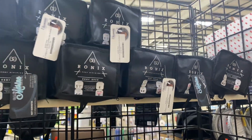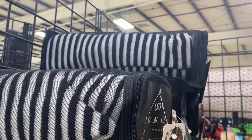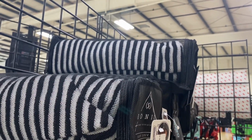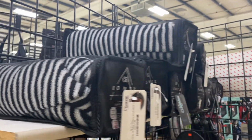So we use these, and definitely going to keep the sun off your boards. You can actually dump these in the lake too before you put them on really hot days. You just dump this in the water and then put it around your board, and it's going to keep your board cool all day. So there you go.